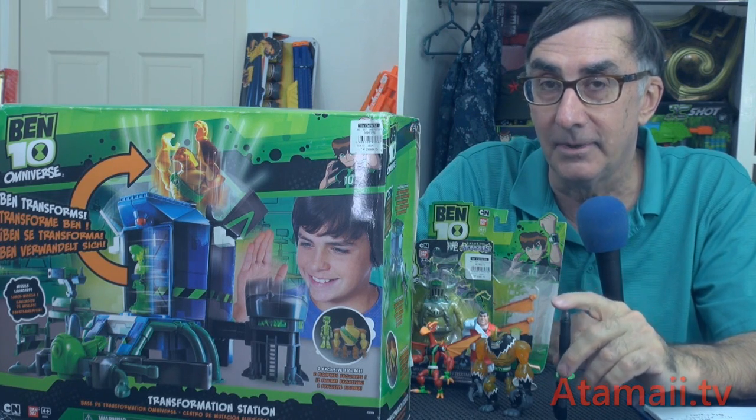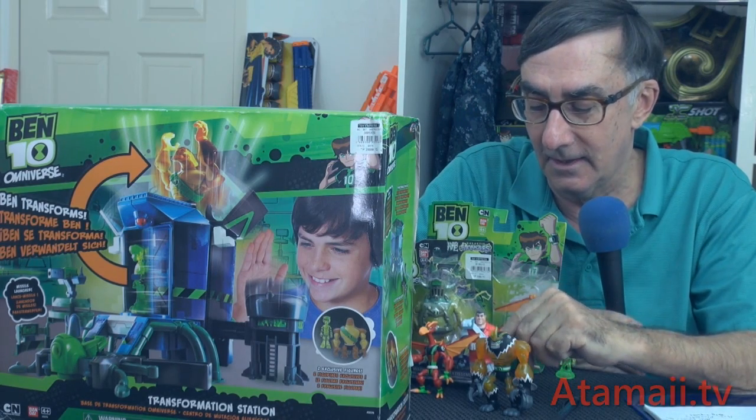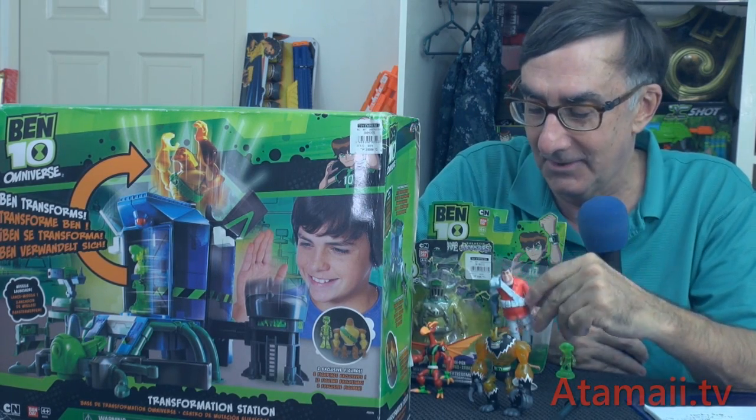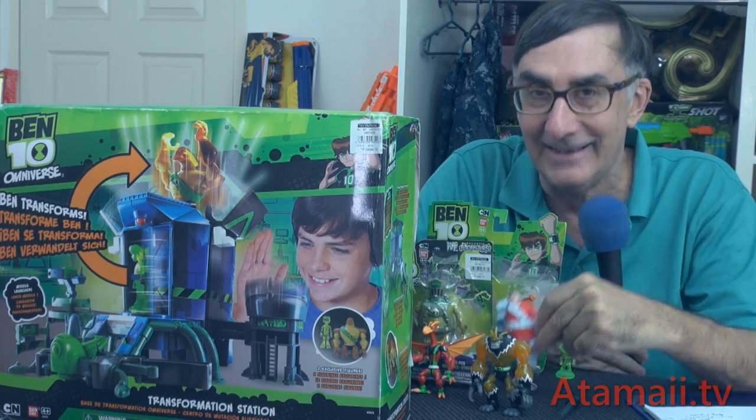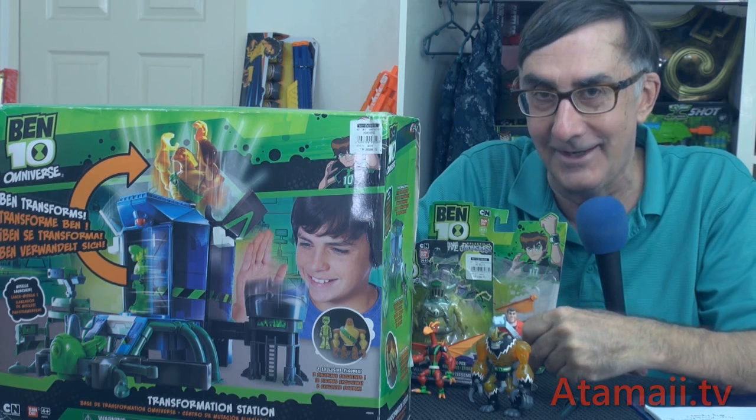Could there be a Rust Bucket playset in the future? That would be fun. And then that means that Max gets to drive it because Ben's too young to drive the Rust Bucket. That's why we have Max in the show. He's the most important. He's the star of Ben 10 anyway, if you ask me.